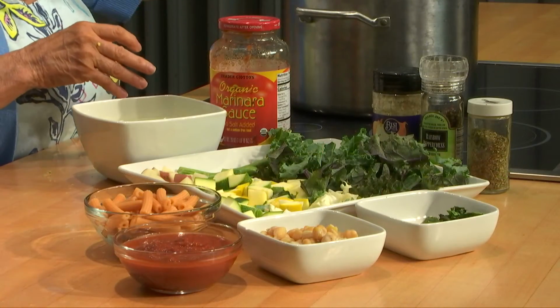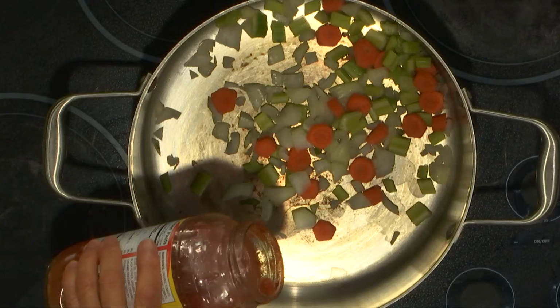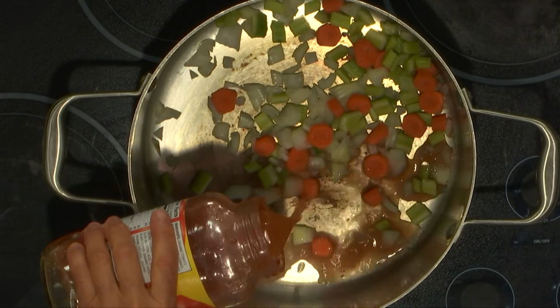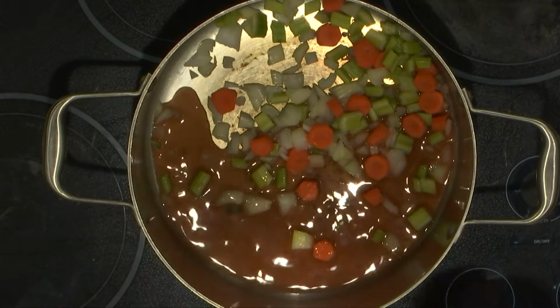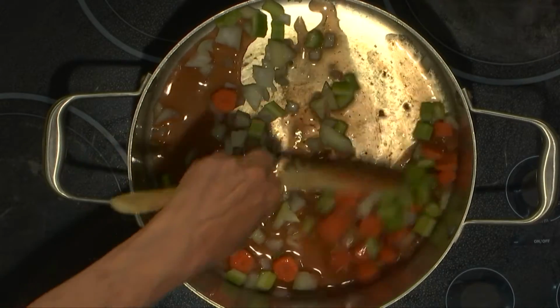In go all these. This food pyramid involves cooking with as little oil and salt and sugar as possible. So this recipe will not have any oil or salt. How can you saute vegetables, people say, without oil? This is called water sauteing. It's possible, and I do it all the time.